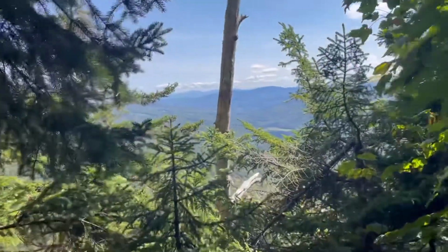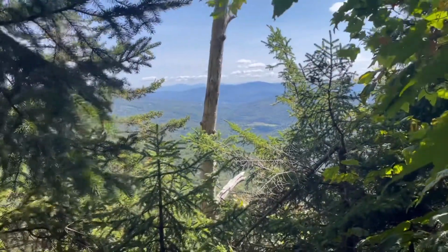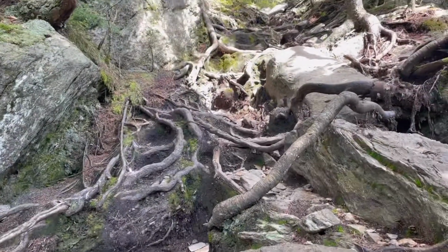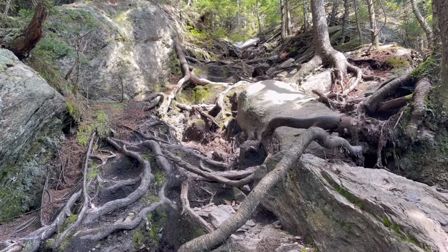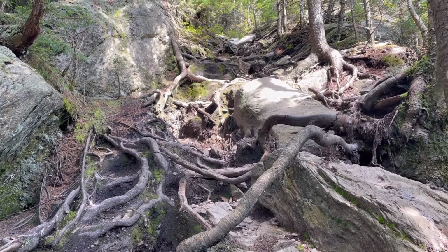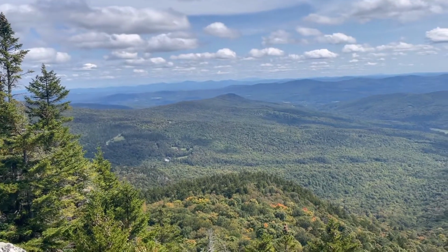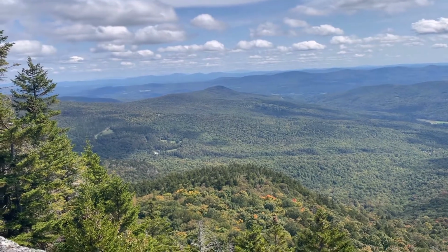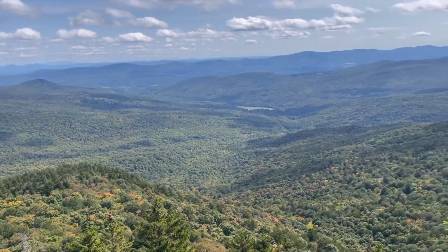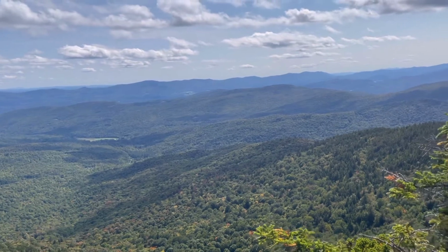Here's a nice lookout over the valley. Except that one tree in the middle, but nice day. So here's the trail going up. Reach some rocks. Climbing. So we're up on a place called the Ledges. Oh, it's beautiful. Just beautiful.